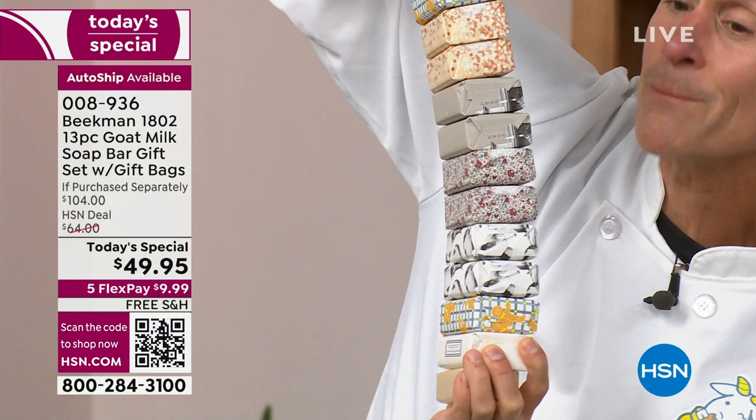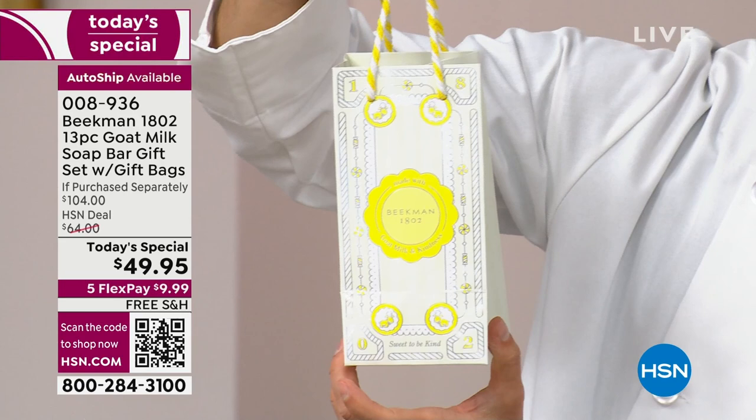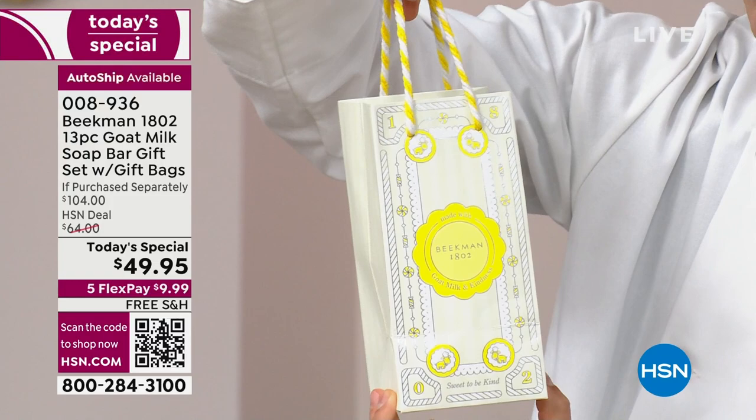Now, the gift bags are just something we're throwing in special because we're Beekman, but the great thing about the gift bag, and our team designed them, is that they're designed like little bakery bags, so there's nothing that says Christmas on them. You can give these at Halloween, you can give it at Thanksgiving, you can give it next year if you want to. It says goat milk and kindness, and it's sweet to be kind, and look at the detail.